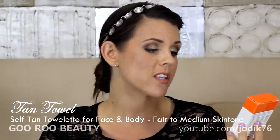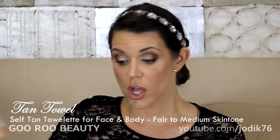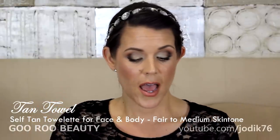The other body product that I have been enjoying this month is the Tan Towel. This is a self-tan towelette. These are great. These are for the face and the body. I've got these in fair to medium skin tones, and they come in little sachets. So each towel comes in a little sachet. You get 5 sachets per box, and you just use the whole towel to self-tan from top to bottom, including your face. And I love them.